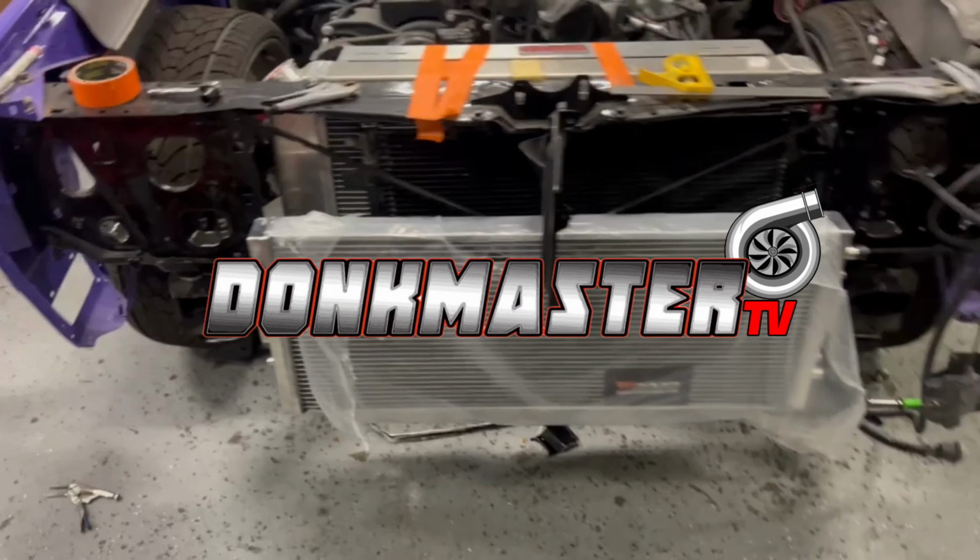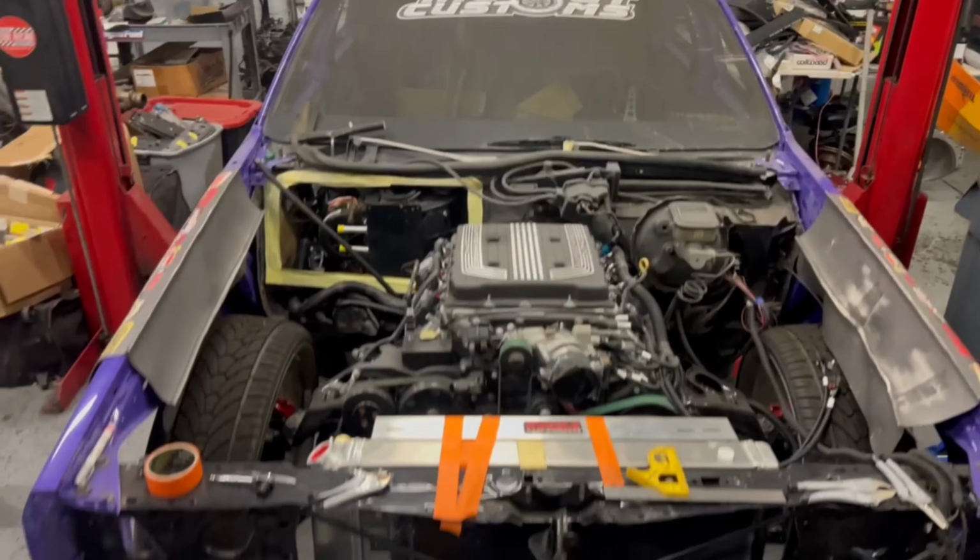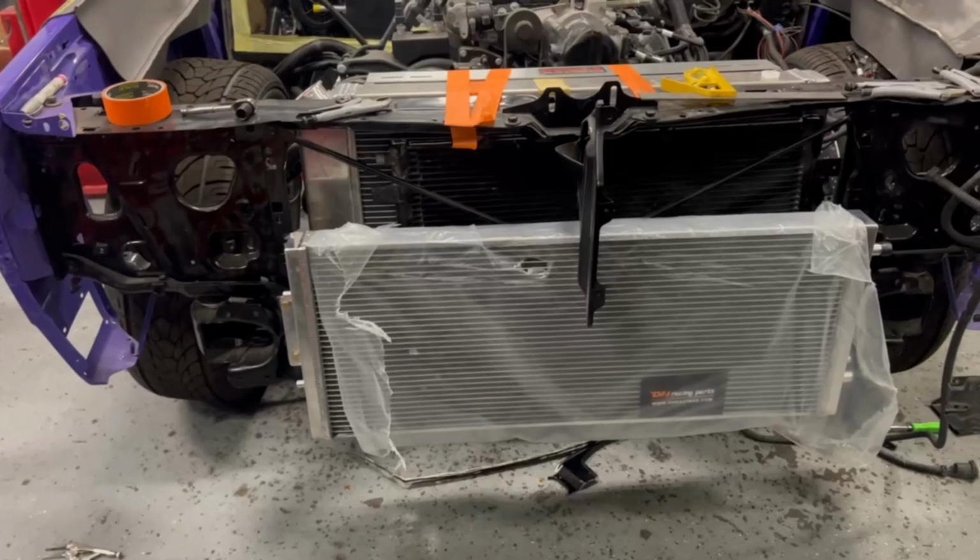Tank. Look at that big old intercooler. We got an intercooler for the LT4 box Chevy. Coming together. Y'all stay tuned, man.